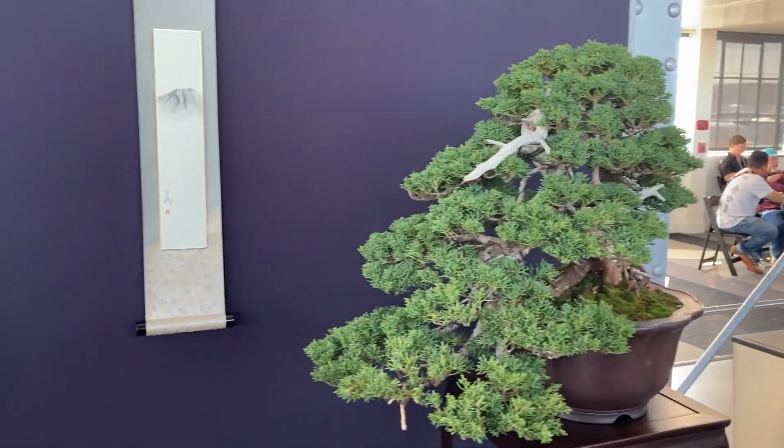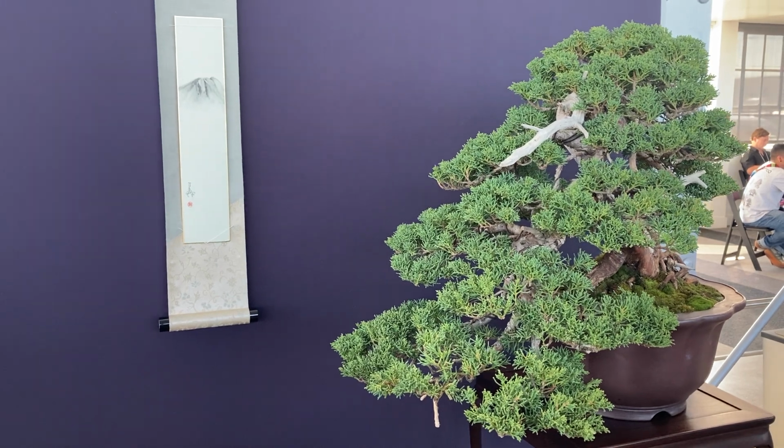That's our walkthrough. That's just a small part of the overall.